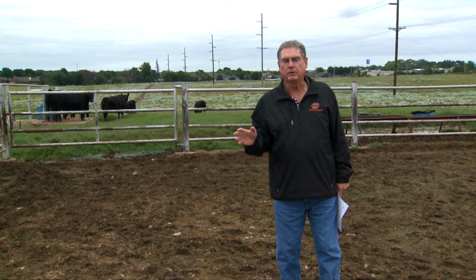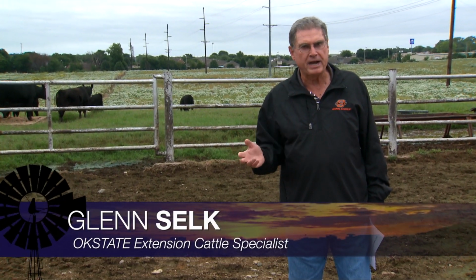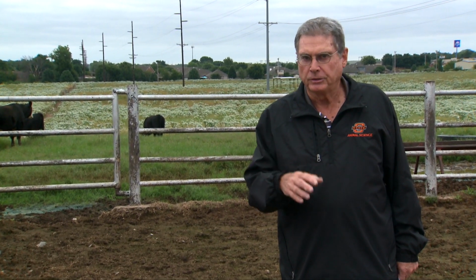After a good summer across much of Oklahoma, most of the cows should be in pretty good body condition going into the fall and winter season. But virtually on every ranch, someplace, there'll be those two or three-year-olds, those young cows that came out of summer a little thinner than we'd like. And therefore we're concerned about their body condition as they go into the winter.